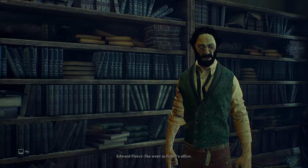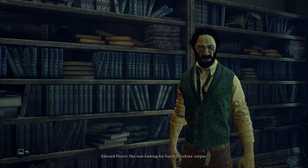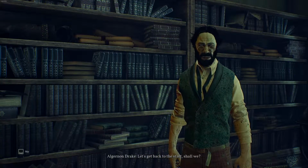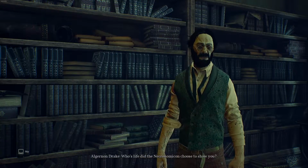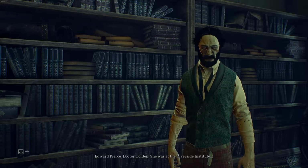She went into Fuller's office. She was looking for Sarah Hawkins' corpse. Sarah Hawkins, you say? Let's go back to the start, shall we? Whose life did the Necronomicon choose to show you? Dr. Colden. She was at the Riverside Institute.